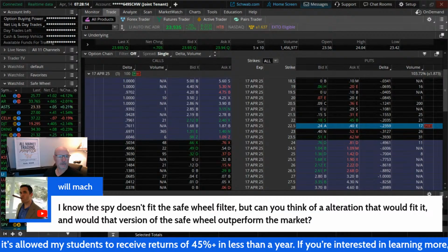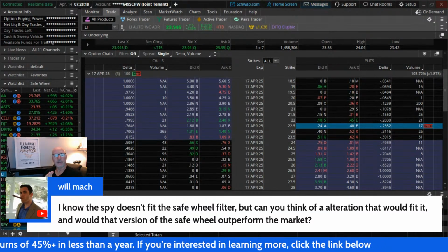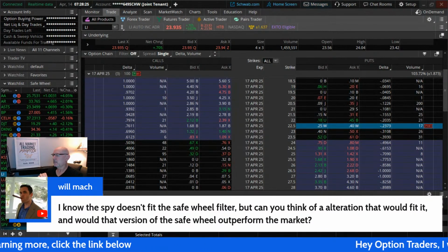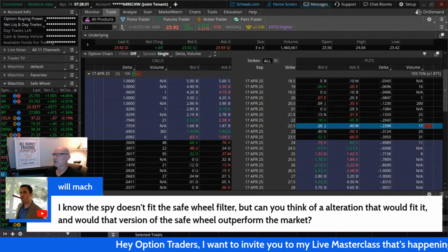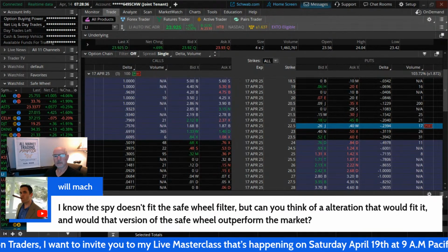Well, I know the SPY doesn't fit the safe wheel filter. And the reason why it doesn't is because it doesn't have enough premium. So if I go in there and try to sell something out of the money, I'm not going to be able to get 1% or higher. So that's the reason why not SPY. So, I mean, if you want to take less premium, you could use it.